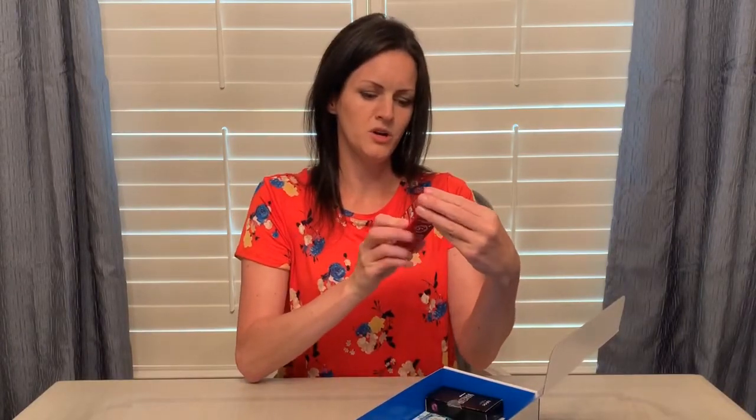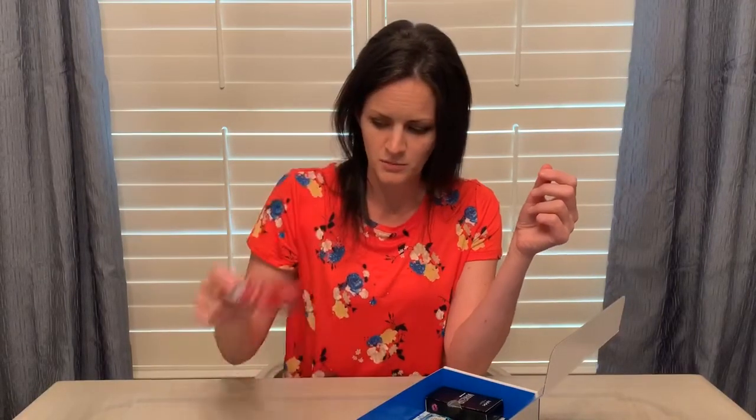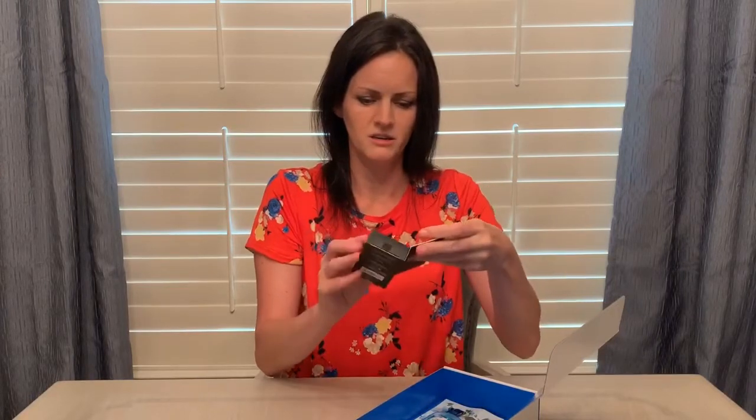So lotion, cute nail polish. Optic White Renewal. So if you like trying your toothpaste before you buy a whole tube of it, again, I just like it because it's great in the suitcase. Perfect travel size. What is this? NYX Professional Makeup Crew. It comes in this cute little box here. Ooh, lip cream. Soft Matte NYX Lip Cream.